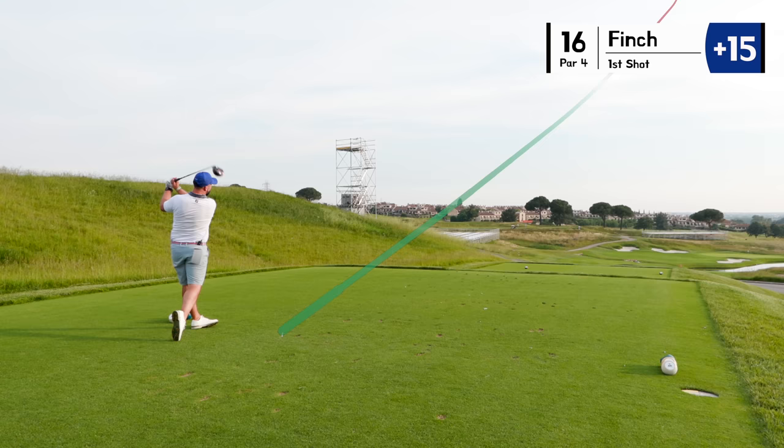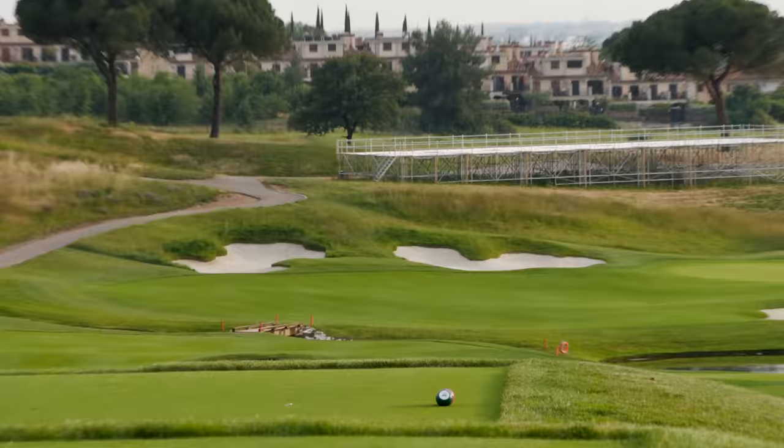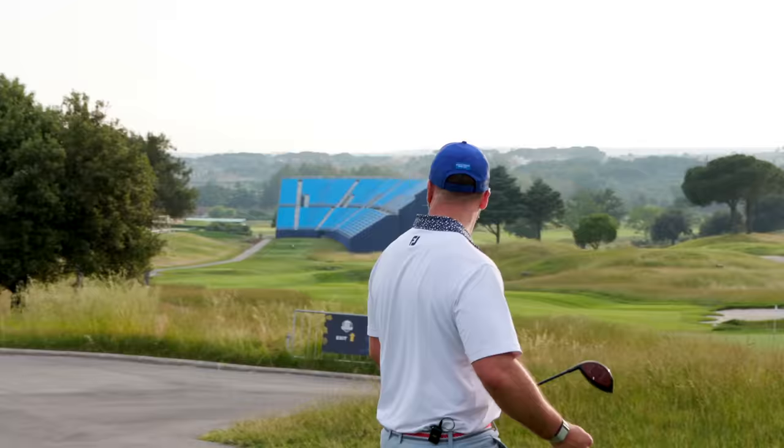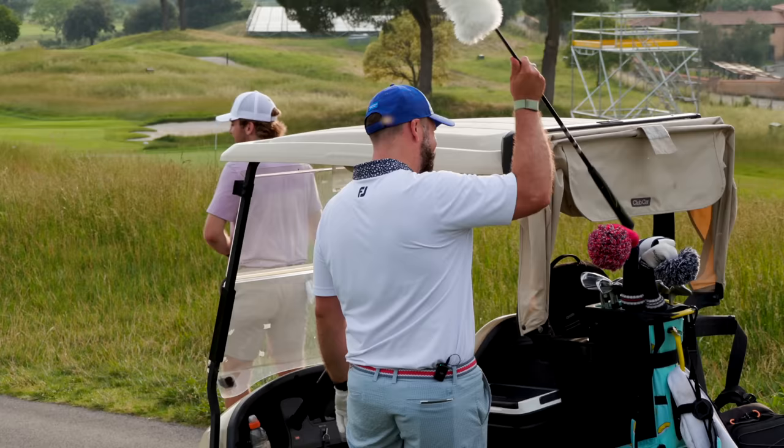Just held on to it. Land soft, don't go in the bunker. Straight in, I think. Straight in the trap. Not the worst place to be, not the best. I could still make a 12 from there. 13, sorry. It was a 13, wasn't it? Of course it was. Why wouldn't it be a 13?